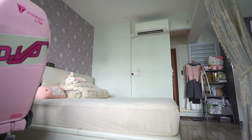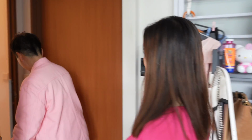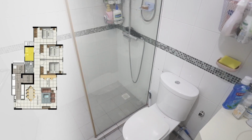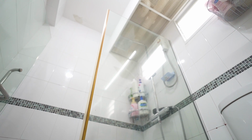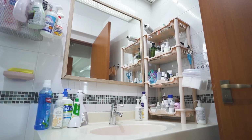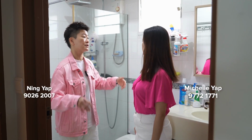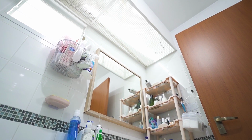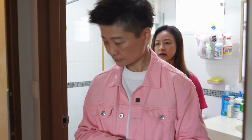Hey, let me show you the master bath. Okay, so this is the master bath. It has a wet and dry area. It's very bright as well because the big window here is well ventilated. So if the new owner feels that this whole place is very well kept, they can retain most of the things and save a lot of money. I'm sure. The sweat work is quite expensive.